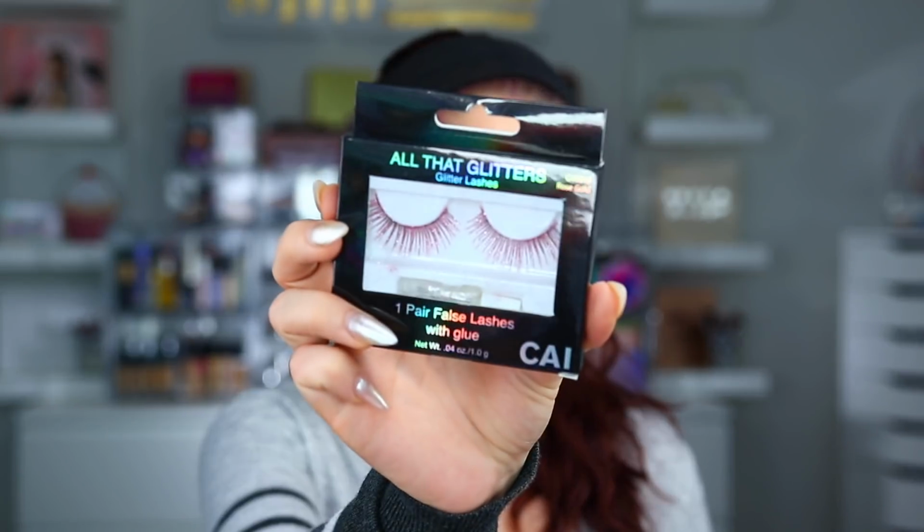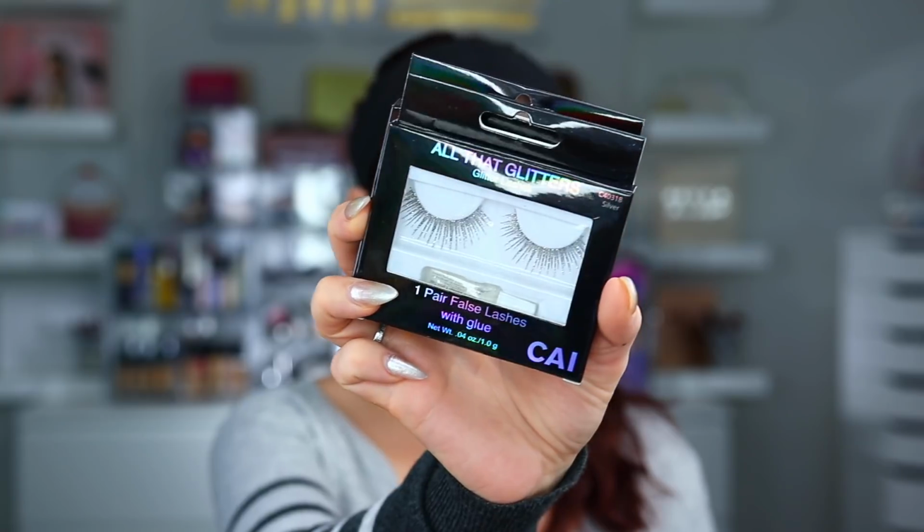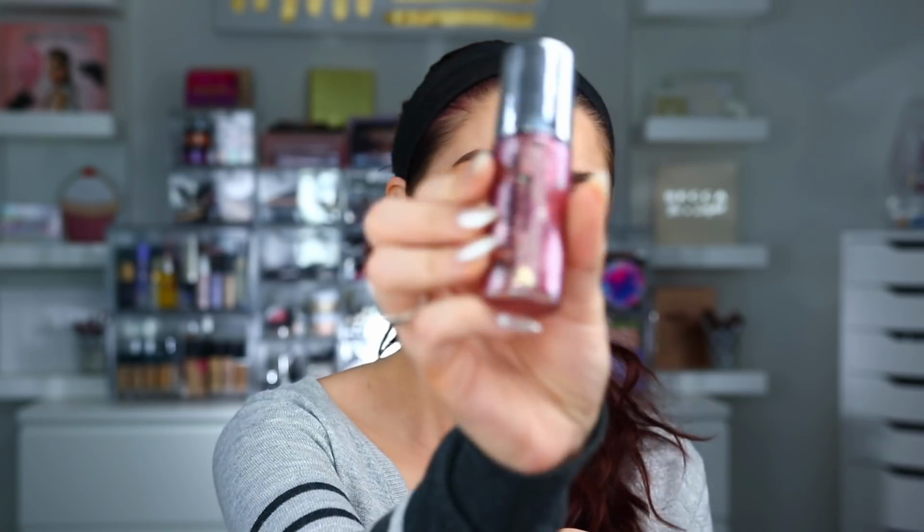Okay, so we have the All That Glitters. These are the rose gold lashes. Look at how fun those are. And then we also have a silver pair as well. And then we have a couple more glittery things in here. So we have the body glitter. That looks really fun. So here's one of the body glitters.